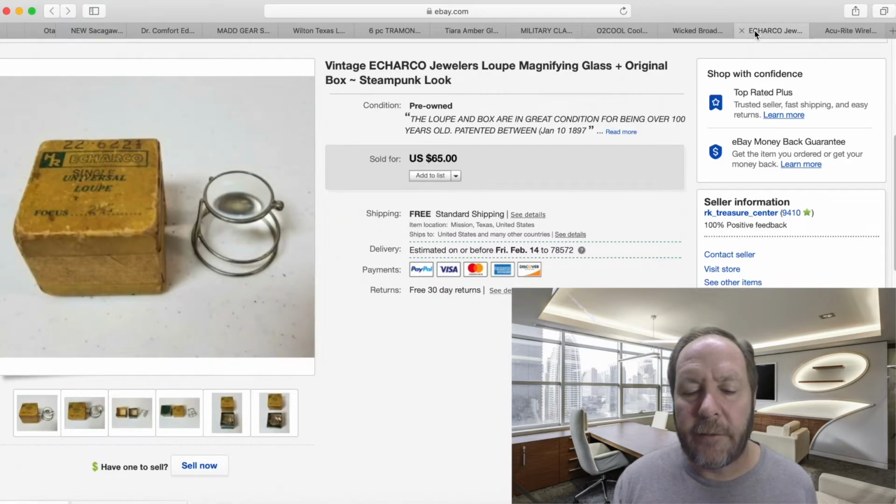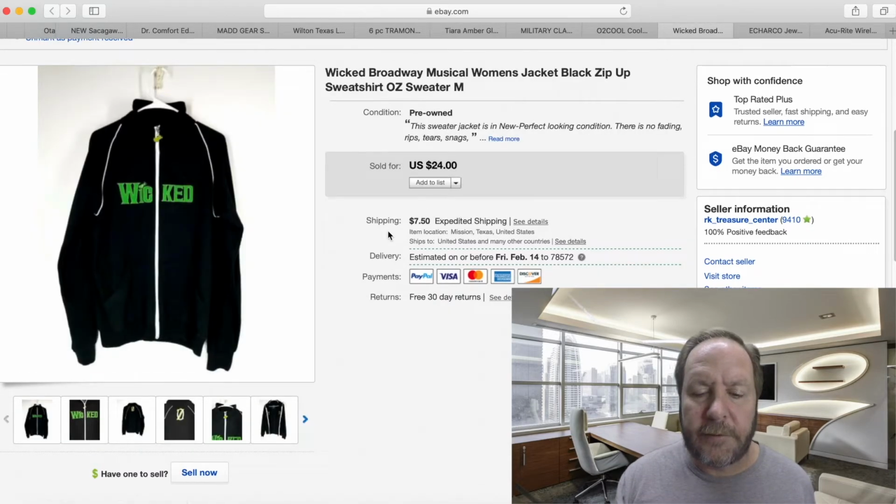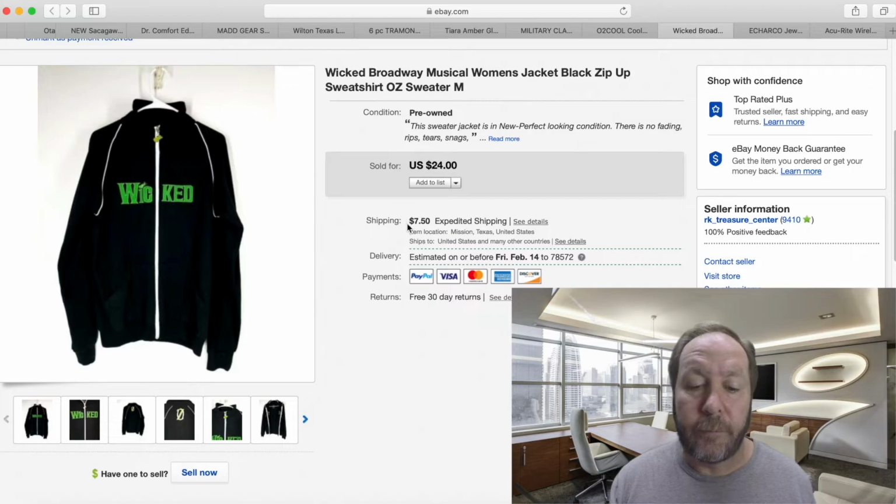Actually, I can't say $7.50. Let me go back to that one real quick. If you look right here where it says $7.50, I'm saying that that's the shipping, but that's not exactly what it sold for. $7.50 would be for my area. So when I say it sold for plus the shipping, I'm just gonna leave it at plus shipping. Don't look at the price down here, because that's what it would be if I had to mail it to myself. But this is the price it would go for me. So this sold for $24 plus shipping.